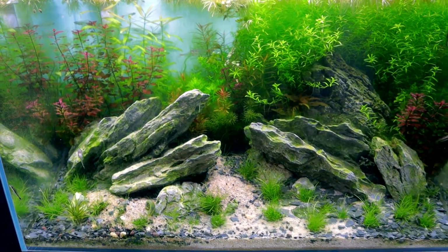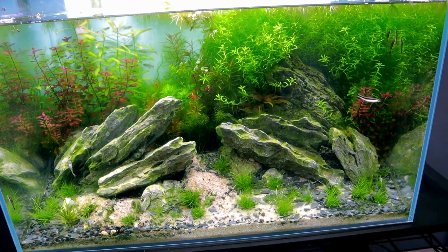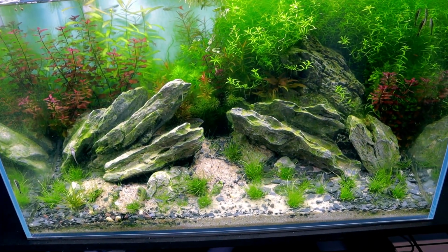The problem is there's too many nutrients for the amount of light. That's because they are kicking up nutrients constantly. So I suppose if I do a ton of water changes and reduce the lighting, we should clear the algae, which would be pretty cool, wouldn't it? Right, let's go for that.